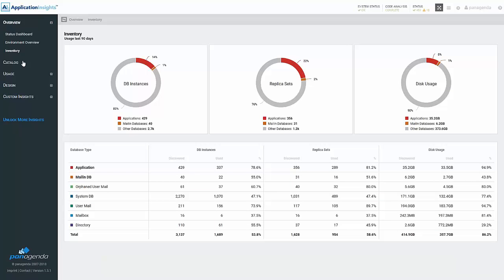Quick inventory slide. I mentioned earlier that we have the ability to collect data from all databases in existence. So that's applications, mail-in databases, orphaned mail files, system databases, mail, mailboxes, and directories. But ApplicationInsights is focused only on apps and mail-in databases because those are the difficult ones to port. So what does that look like across our environment, database instances? How many replica sets do we have? And how much disk space is used up by those?